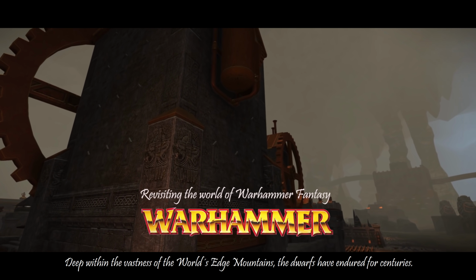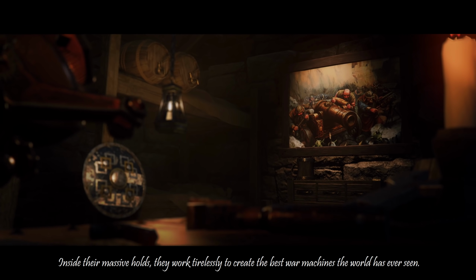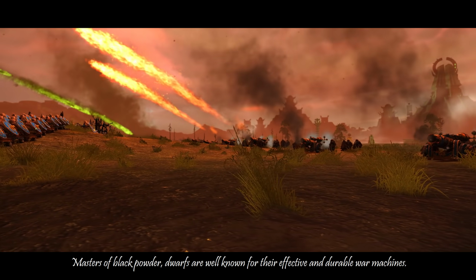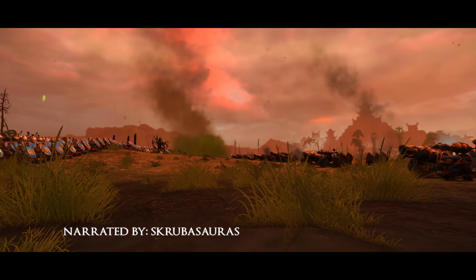Deep within the vastness of the World's Edge Mountains, the dwarves have endured for centuries. Inside their massive holds, they work tirelessly to create the best war machines the world has ever seen. Masters of black powder, dwarves are well known for their effective and durable war machines.